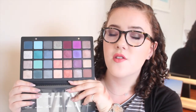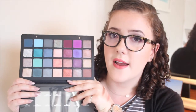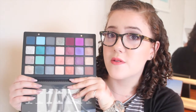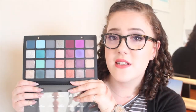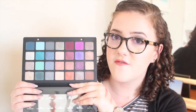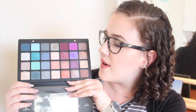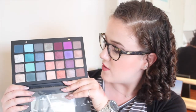So this is what it looks like. I went with the blue purple colorway. I think the green brown is absolutely beautiful as well, but for my coloring and what I prefer to wear, I found this one just a little bit more inspiring for me. I wear a lot of purples, I wear a lot of taupes, and I'm really intrigued by these blues. It's a little bit messy at the moment because I've literally just finished swatching it for a blog post that I've got in the works, but I absolutely love it. I think it is so beautiful.